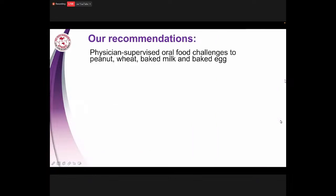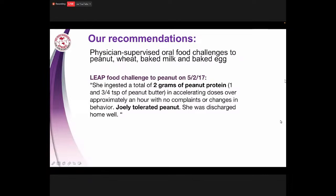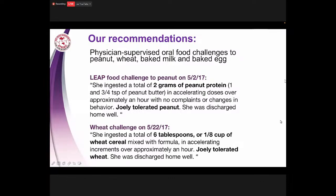So our recommendations were to perform physician-supervised oral food challenges to peanut, wheat, baked milk, and baked egg. So we started with a peanut food challenge, and it was a successful challenge. The infant ingested 2 grams of peanut protein. We also performed a wheat challenge, and she tolerated the wheat challenge.